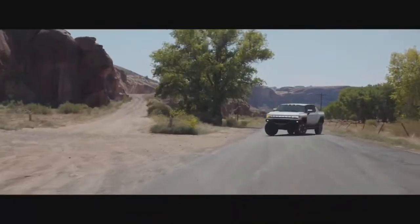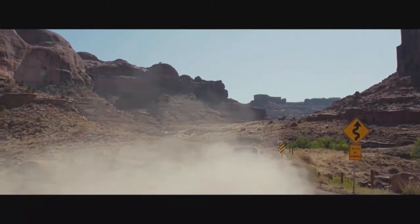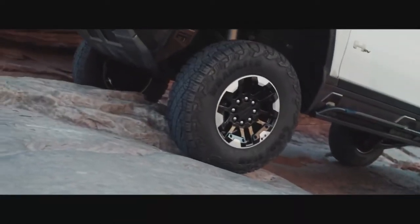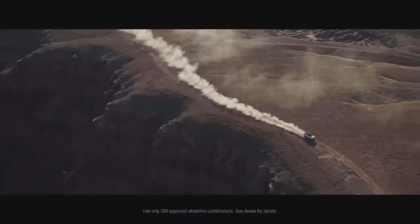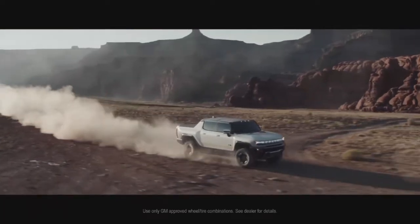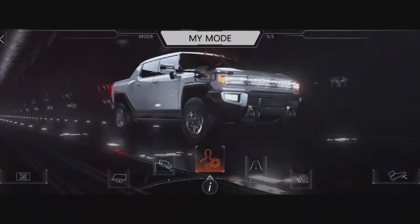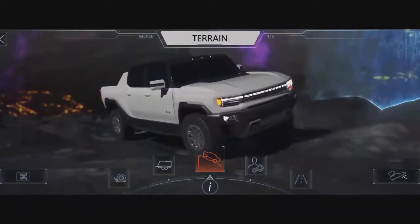Things get even more revolutionary when you head off the pavement, because off-road dominance is engineered into every aspect of the GMC HUMMER EV. It all starts with towering ground clearance, made possible by specially engineered 35-inch tires for an optimal balance of on- and off-road performance. And it's 37-inch tire capable for those who demand even more. With customizable drive modes, HUMMER EV puts a whole new level of off-road mastery at your fingertips.